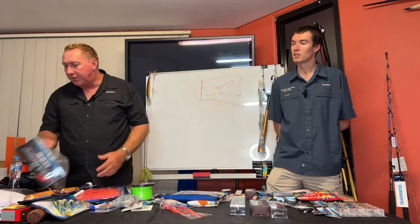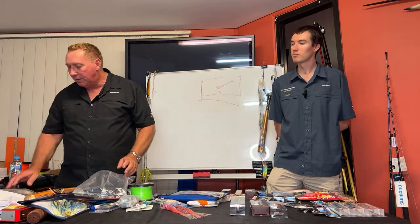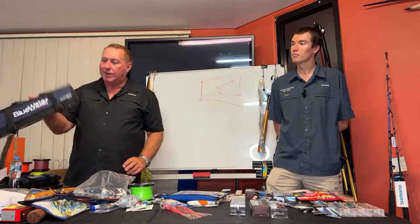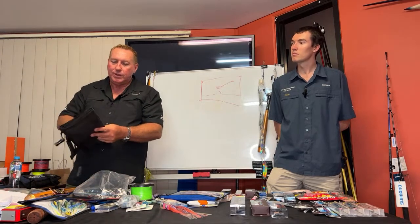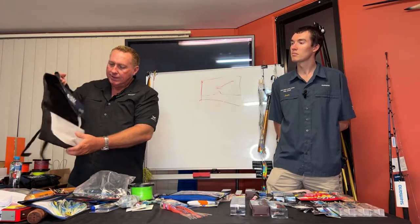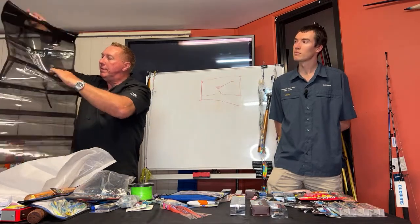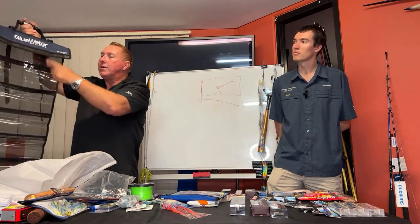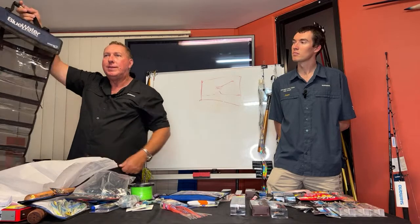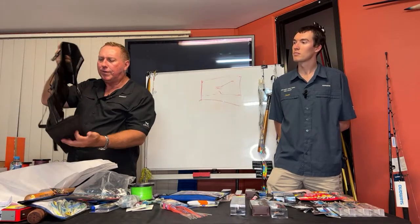So just tools of the trade. Rod holders, you get a bit sore if you get into a fish for a while. Lure bags are a great thing to have to put your lures in. If you haven't got one, this is what it looks like. Your lures sit in little pockets, and at the end of the day you can just hang it up and hose it out. Great thing. They're about $40, your price, $45 on that.